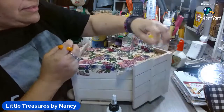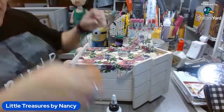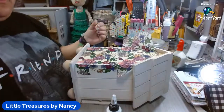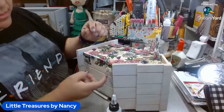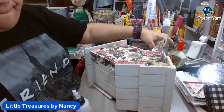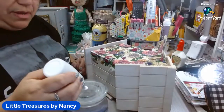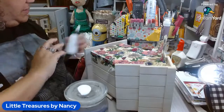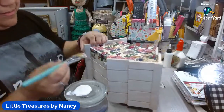Because as I do more craft lives and stuff like that, it's hard to get things when they're around the corner and around the bend. I know it. I'm kind of running into that as far as my whole lot now, because everything is scattered. I'm using the top of my candle to dump some Mod Podge. Makes it easier.